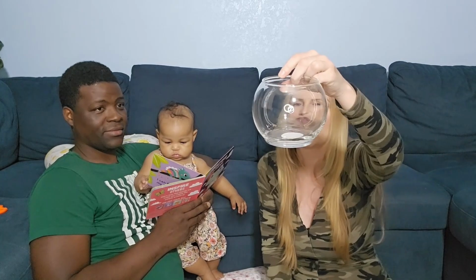Also got a fishbowl. In the first Dollar Tree, no, the second Dollar Tree we went to, they had the smaller size as well, and I meant to pick them up, but I didn't put them in my basket. Then the third Dollar Tree I went to only had this size, so I have to go back and get the smaller size as well for my DIY idea. And what else? What's the other stuff?